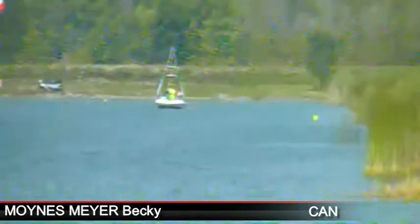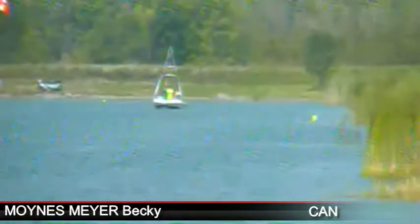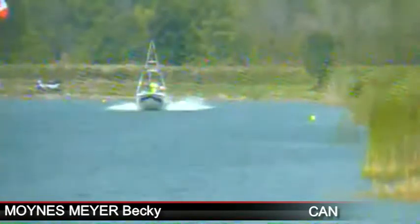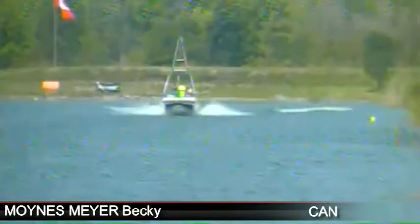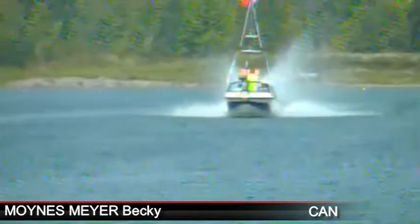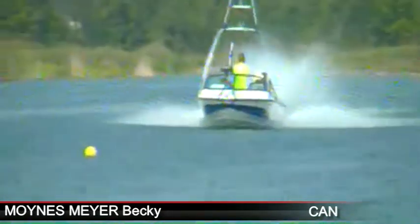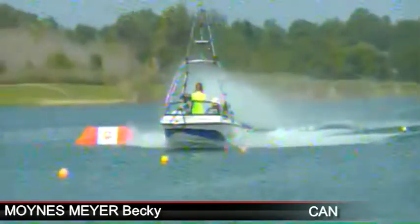So on the water, getting in the water. Getting ready for her very first jump of these semifinals, these World Championships. It's Becky Moynes-Meyer from Canada, wearing her signature jumpsuit, the John Deere jumpsuit. Coming in, 12.3 meter jump in the elimination round. This is her event. She's been on the podium at the World Championships in the past. Let's see what she's got.